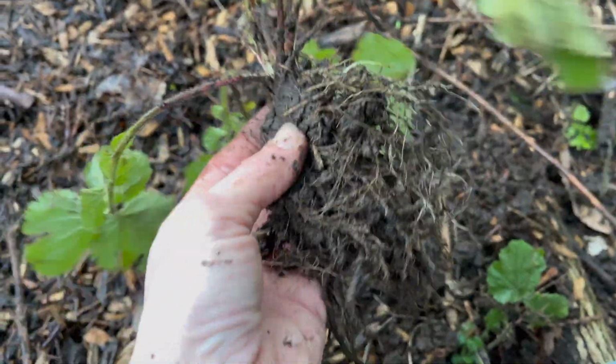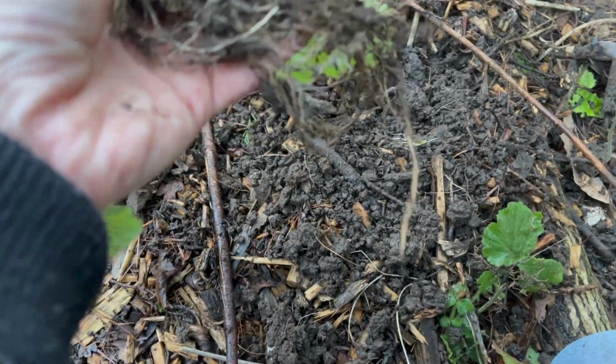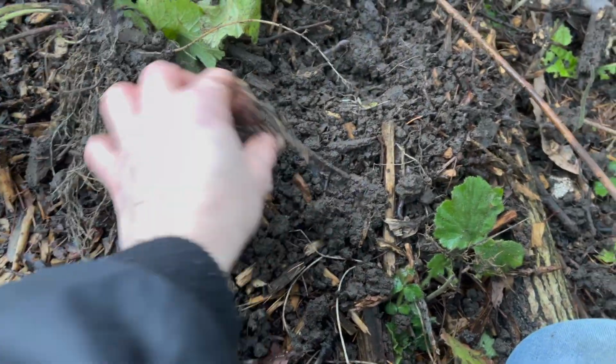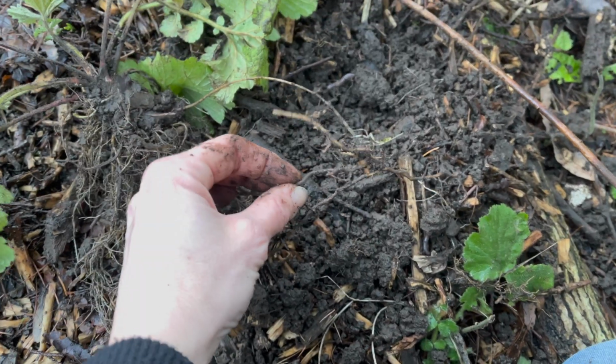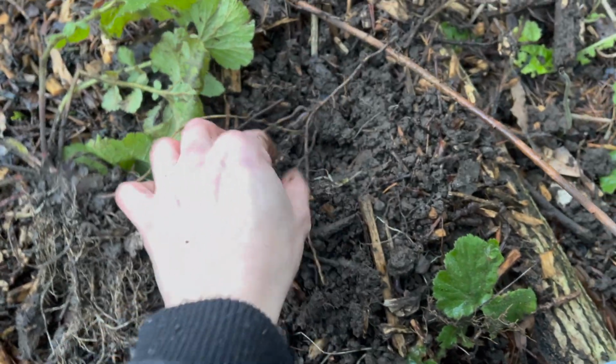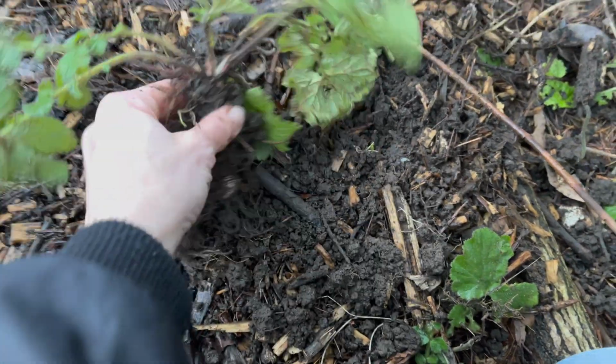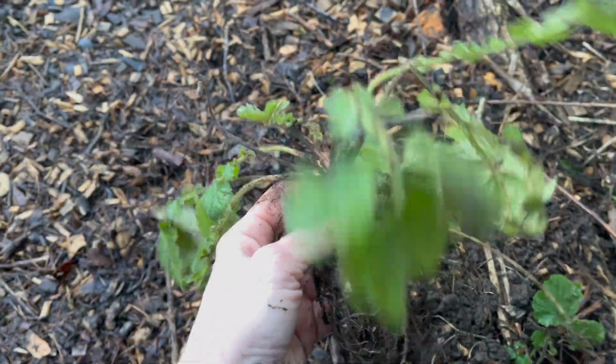So once this all gets cleaned up, I can show you what the roots look like, and they grow on kind of rhizomes, so these roots will send off other patches of root like this, and then this will create a new plant. So I'll just pop that one back in there, that can grow a new plant, and we'll take this and clean it up.